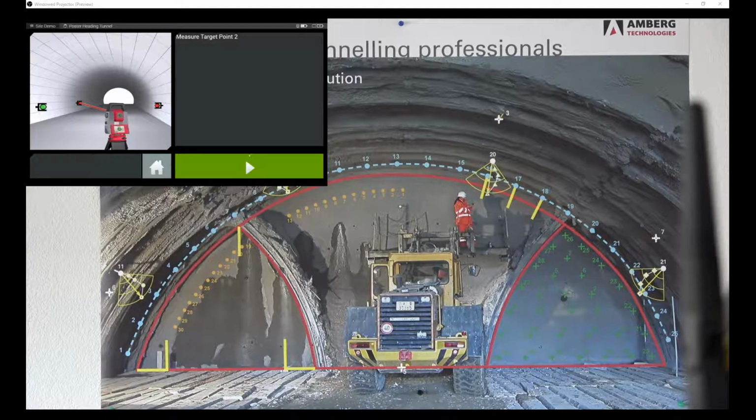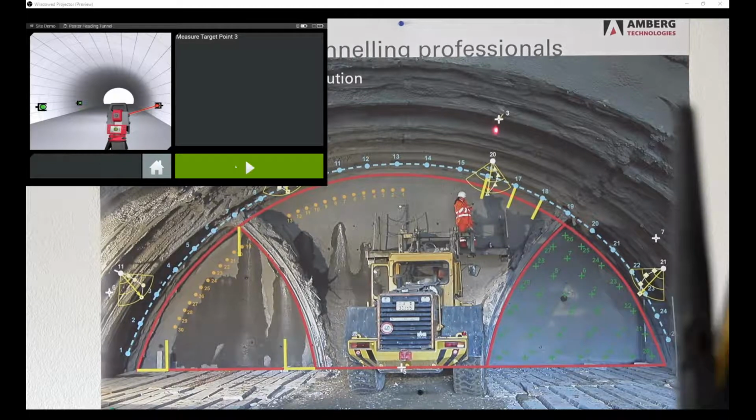So I will measure point number 2. Also, the graphics is telling me what to do. So I need to measure the third point. Again, this can be changed in the user settings. So if I insist on more than 3 points being measured, I can also force users to do that.